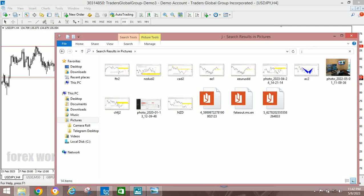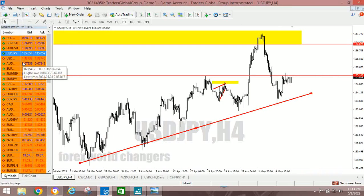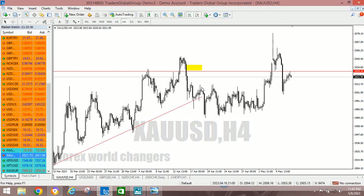So let's continue analyzing. Okay, here, as I've explained, this was a nice Quasimodo. It respected it and it decided to drop. But I'm not a fan of this pair. Even when I see a setup, I just pass by, né? And I don't make decisions. So let's check something else. Okay, which pair would I check? Okay, let's go for the gold, né?